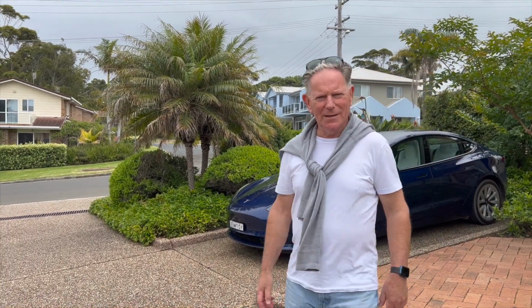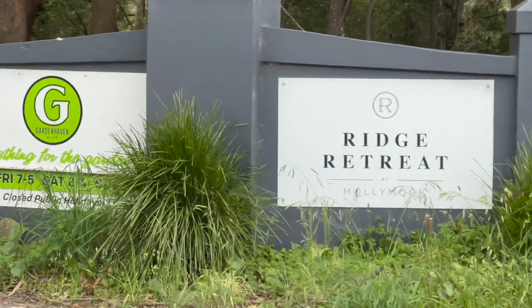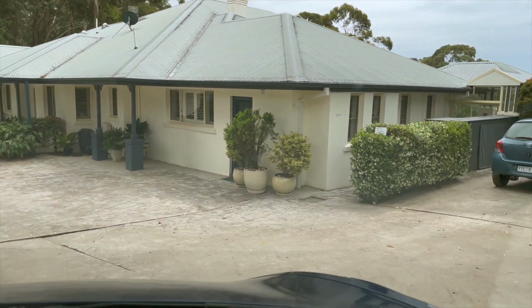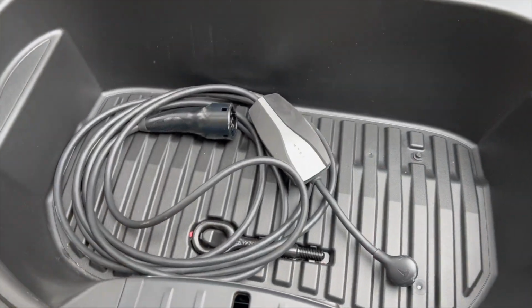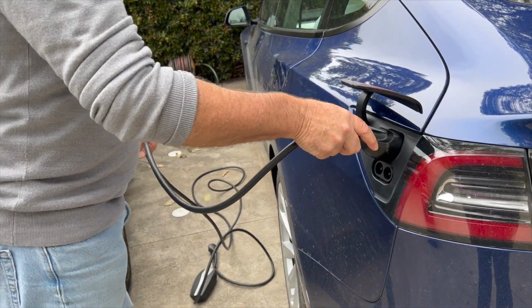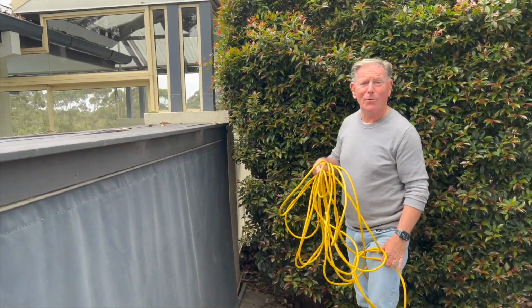All sorted. About an hour and a half, 2 hours, and we've put 250 kilometres on the clock. Getting good at that. Bit of a performance.